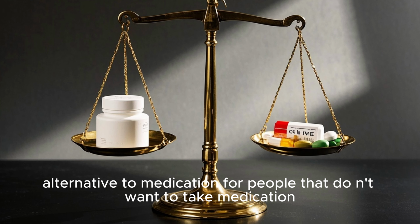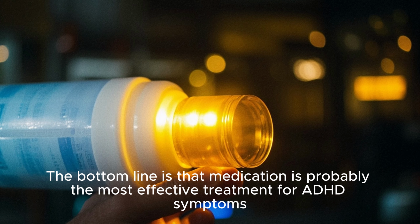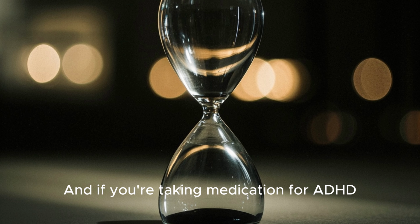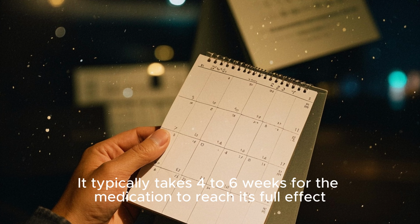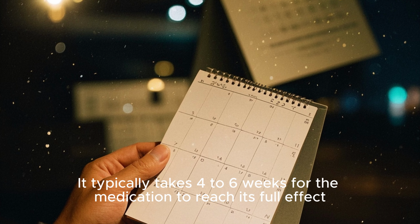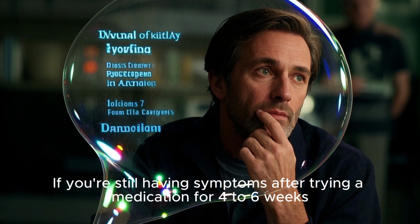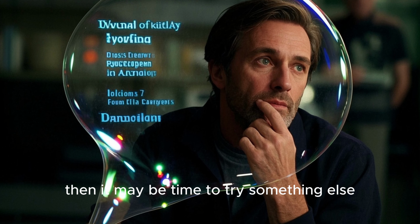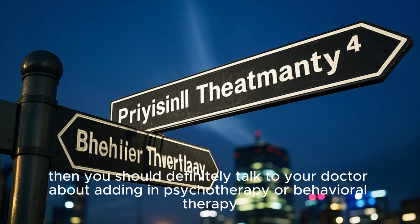The bottom line is that medication is probably the most effective treatment for ADHD symptoms. And if you're taking medication for ADHD, it's important to give it enough time to work. It typically takes 4 to 6 weeks for the medication to reach its full effect. If you're still having symptoms after trying a medication for 4 to 6 weeks, then it may be time to try something else.